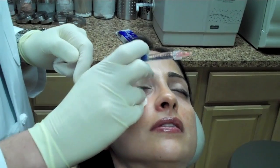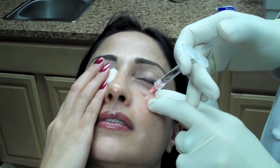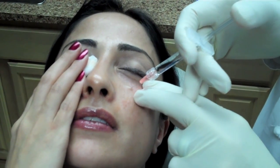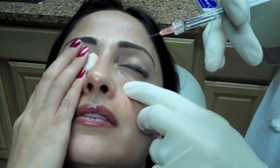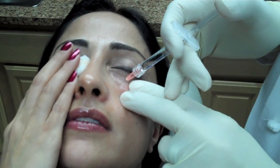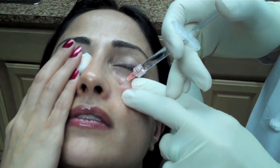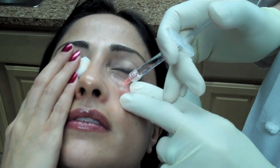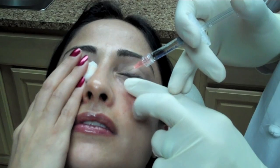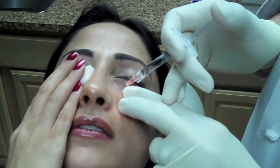What I'm going to do is I'm going to leave that side alone so the numbing starts working, and we're going to go to the other side. You're doing great. This one's comfortable? Yes. Okay. There's again, just inject, press. What's really important is to inject right on top of the bone. You don't want to be into the muscle, into the skin, into the fat, because then you create a lumpy, bumpy appearance. What we're trying to do is we're trying to build up the bone.